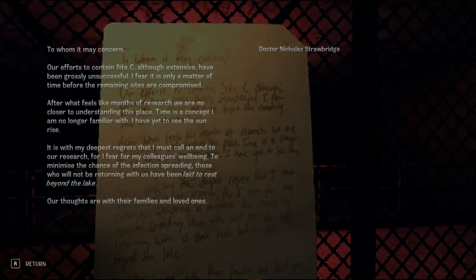To whom it might concern, our efforts to contain Site C, although extensive, have been grossly unsuccessful. I fear it's only a matter of time before the remaining sites are compromised. After what feels like months of research, we are no closer to understanding this place. Time is a concept I am no longer familiar with. I have yet to see the sunrise. It's with my deepest regrets that I must call an end to our research, for I fear for my colleagues' well-being. To minimize the chance of the infection spreading, those who will not be returning with us have been laid to rest beyond the lake.